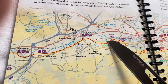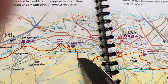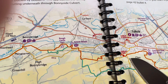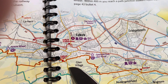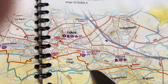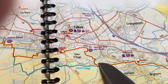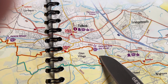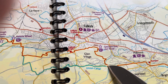So we went along here, Rough Castle Fort, and then the Falkirk Wheel, and then going down here, along here, and then I think I came down this road more or less, and then picked up the Union Canal there and got to here where it joins. And then from here I was really cold, and some of my stuff, not everything was wet, but some of my stuff was wet. It was really, really cold, and I just thought, you know what, can I get somewhere in Falkirk? And that's what I did. I thought, why not? So that's where we are right now.